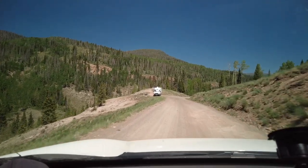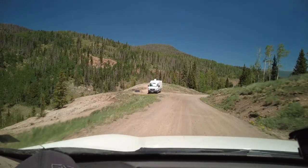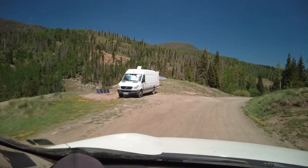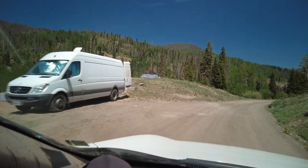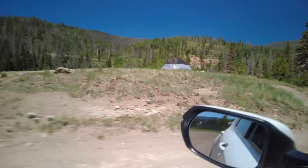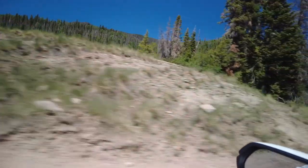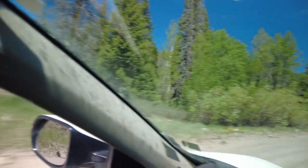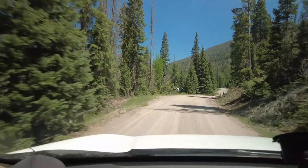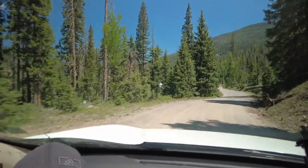All right, so coming up here to the left is another little primitive site. Be good for a truck camper or like these folks are doing. They have their van and a tent set up on the knoll there. But keep in mind, that is right next to the dirt road, so wouldn't be very private, and it'd be pretty dusty. All right, so right around this corner is another primitive site.